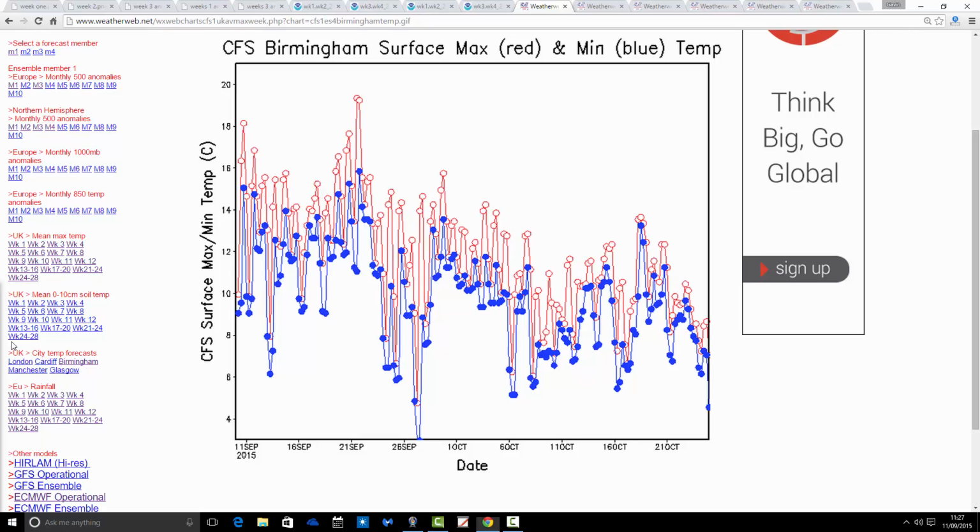So what we see here is that we start off today on the 11th. We go through, getting on towards the end of October with this. I mean, that's the 21st of October just there. We go a few days out beyond that. Temperatures are along the side. So we start off at around 18 Celsius just here.